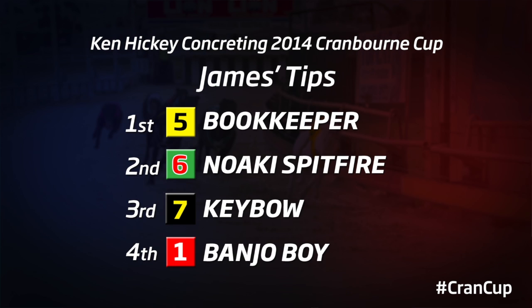Yeah, look, I'm going to go with number 5 as well on top, Bookkeeper. I think his heat win was by far the most impressive, and with that in mind, the 30.22 run puts him in good stead to win the Cranbourne Cup. For second, I'm going number 6, Noaki Spitfire. You know I like a roughie. He'll be 25, 30 to 1, maybe back him a place. Number 7, Kibo, I think a genuine chance, and number 1, Banjo Boy. Well, if he wasn't under the injury cloud, I'd probably tip him on top. So 5, 6, 7, 1 for me in the Cranbourne Cup.